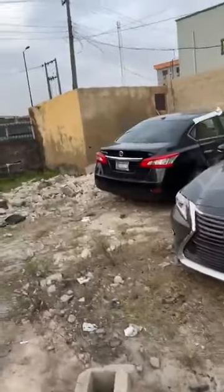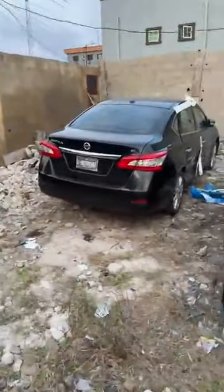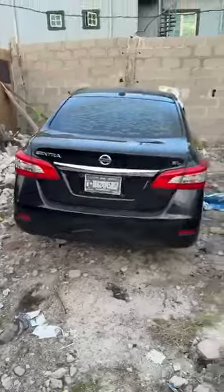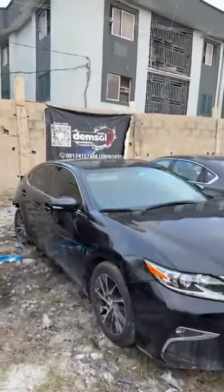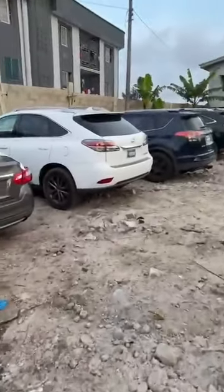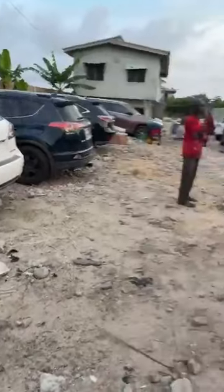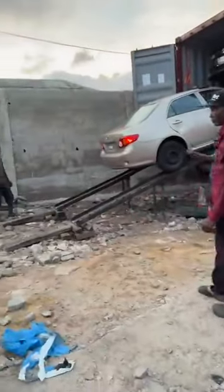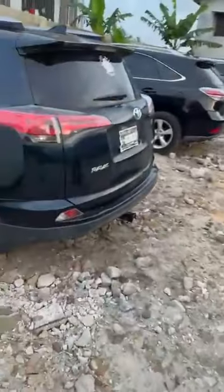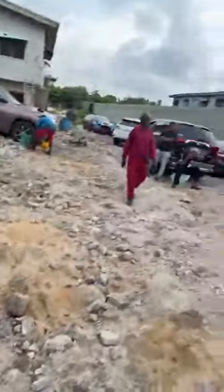This is the Nissan Altima. Oh, Sentra, sorry. Remember the Sentra, this is the ES. This is the Demso banner. This is the ES 2016. This is the Altima, sorry. This is the RS 350. You see? So the 8th container, the first car that is coming out of the container. Most of the clients who have these vehicles are here.